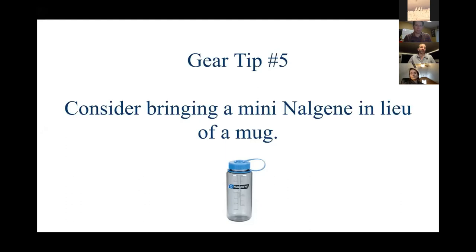Gear tip number five, personal favorite, consider bringing a mini Nalgene in lieu of a mug. The advantage to the mini Nalgene is you have one more reliable water storage and transport tool. You might even purchase a jacket for the mini Nalgene. This is a half liter Nalgene bottle. You could either purchase or make for yourself out of foam with a little extra foam after you've made your ice axe protector. You can take some of the remaining foam and duct tape and build a nice neat jacket for your mini Nalgene. And it works in many ways better than a mug.